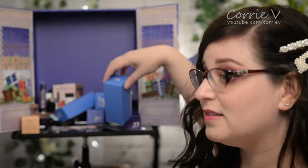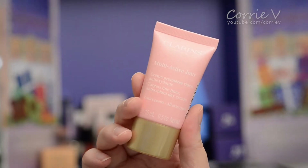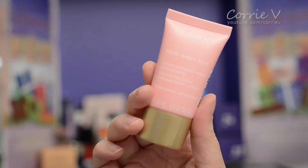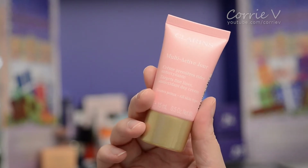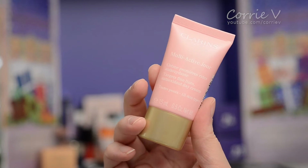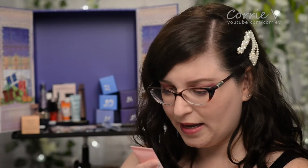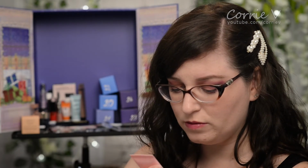Next we have day 19. Let's see what's in here. Oh, this is a little bigger. This is from the brand Clarins. This is a multi-active jour. It targets fine lines. It's an antioxidant day cream for all skin types. It's 15 milliliters, so 3 times as big as that tiny Origins thing. I feel like this should be the minimum size. Anyway, seems cool. Another daytime moisturizer from Clarins.